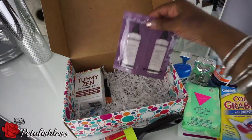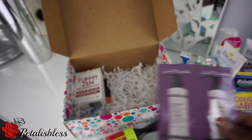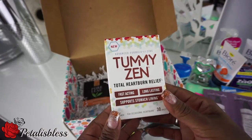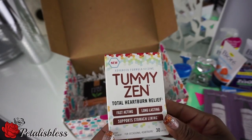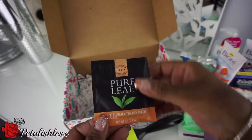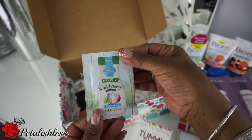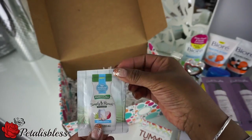And we have Carol's Daughter shampoo and conditioner sample, which is very nice. Then we have Tummy Zen, a heartburn relief, which is good. And then we have Pure Leaf iced black tea with peach. Oh boy. And we also have Hidden Valley sample ranch.